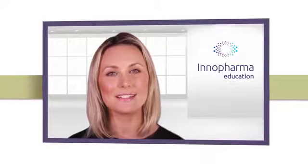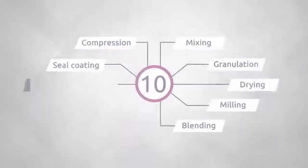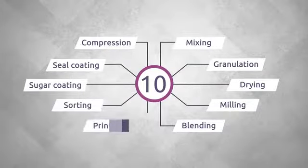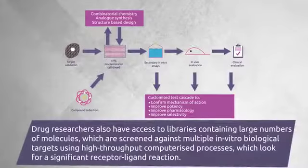This module is designed to give you an understanding of solid dose manufacturing. This course explains the solid dose manufacturing process, beginning with drug discovery and approval and going all the way to packaging.